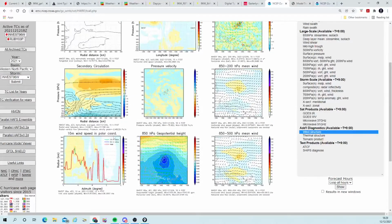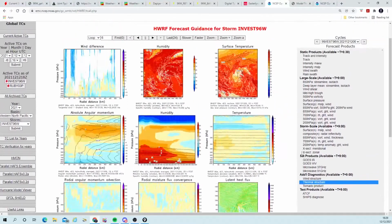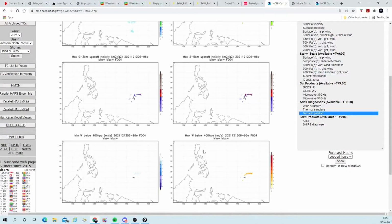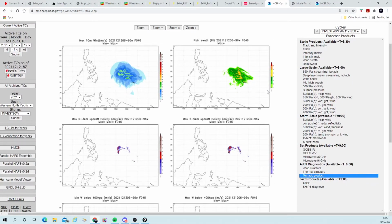There's just a lot of really incredibly fascinating stuff. This is surface temperature, humidity, wind difference. There's just so many different types of models we're looking at here. So many different things here. Wow, look at that. This must be rain. It just shows you the amount of rain that we could be seeing.